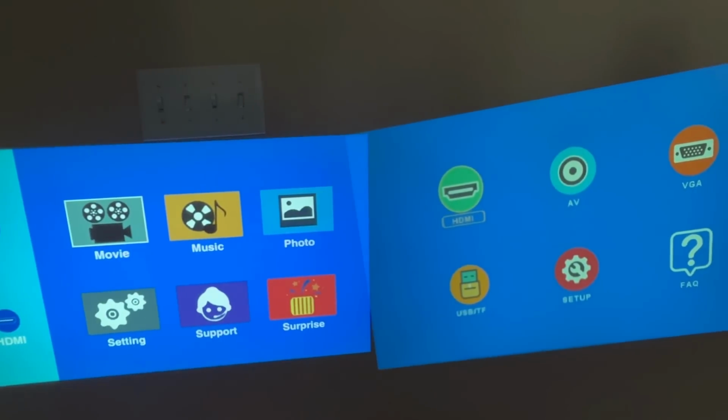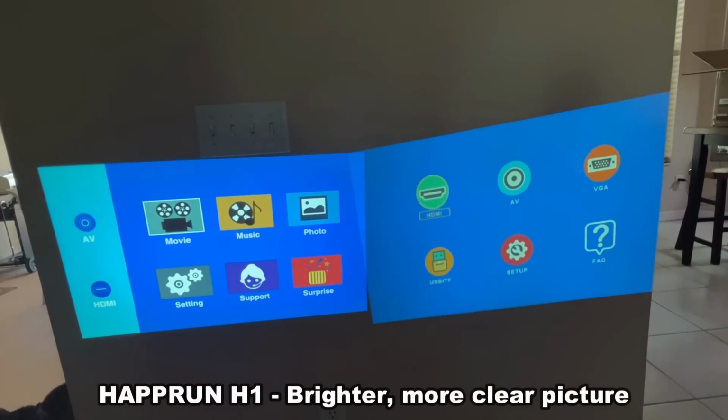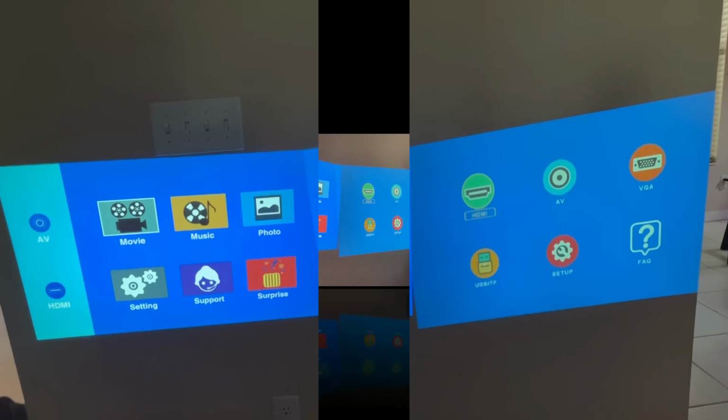Obviously I can center them and I can mount them a little better. It's just hard to project them both at the same time next to each other. But the projector on the left here is definitely a much clearer image at the same distance away and a much brighter image at the same distance away. So I just thought I would share that.